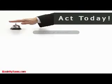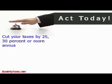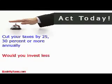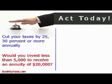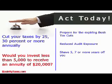So as dentists, would each of you like to cut your taxes by 25 to 30% a year? Would you, if I offered you the ability to invest $5,000 today to receive a lifetime annuity of $20,000 or more, take that offer? Are you prepared for the impending changes in the tax laws? Are you concerned about the cost of an audit and what they might uncover? Are you getting the right advice from your team of advisors? Is everyone on the same page?